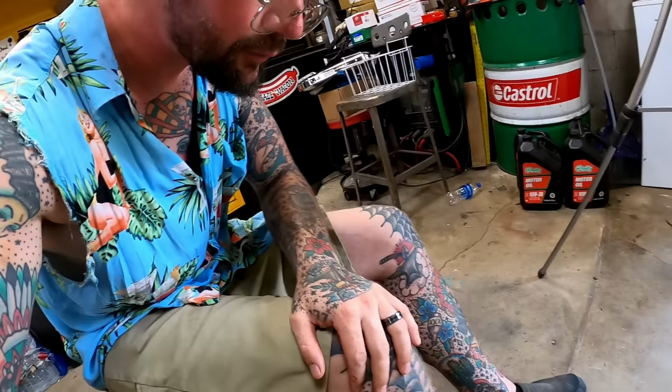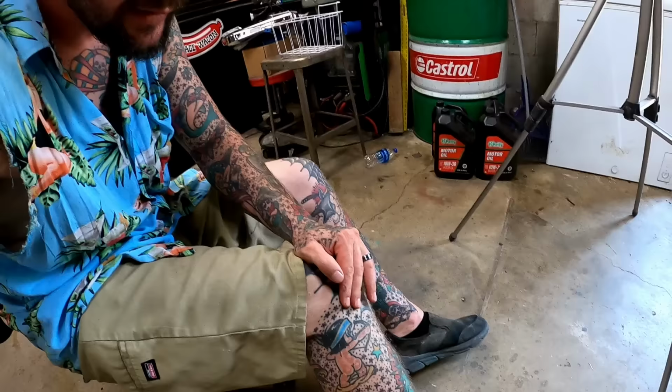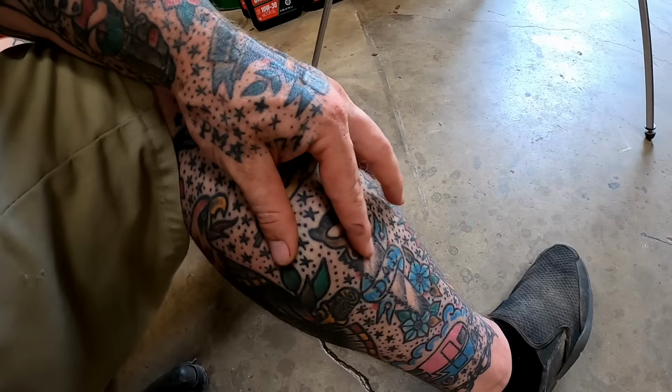That right there is little Hiawatha. He's from like a 1937 Disney cartoon, and it was always my favorite one. So I just figured I'd get him right there on my leg with that little shiny hiney. That one there says Dad, and it's got the, you know, just old school saw. And because that's how I grew up, watching my dad work with the, you know, bare minimum and always making it work. Down there we got a pink camper.